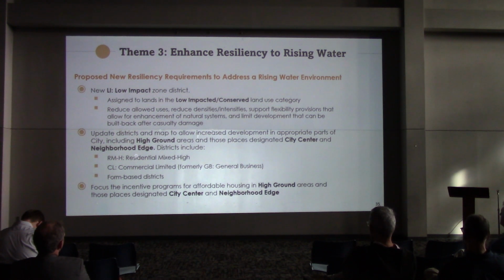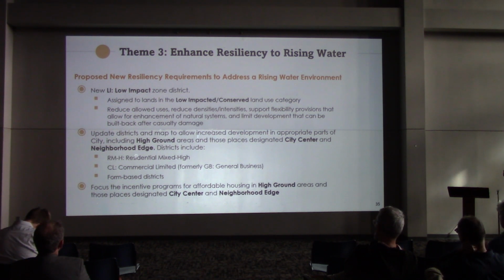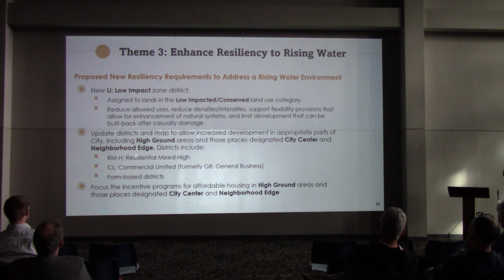In addition to that, they recommend that zoning districts be developed which would allow for higher density, intensity, mixed-use type development in the high ground area, which would be the city center land use designations and the neighborhood edge designations. The assessment basically identifies three different additional districts that would do that. And then they suggest there be incentive programs for affordable housing focused in this high ground area also.